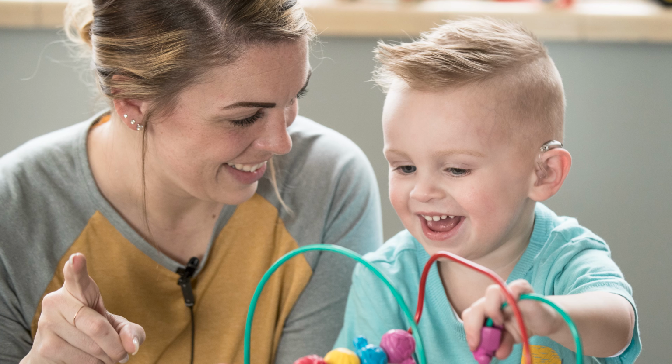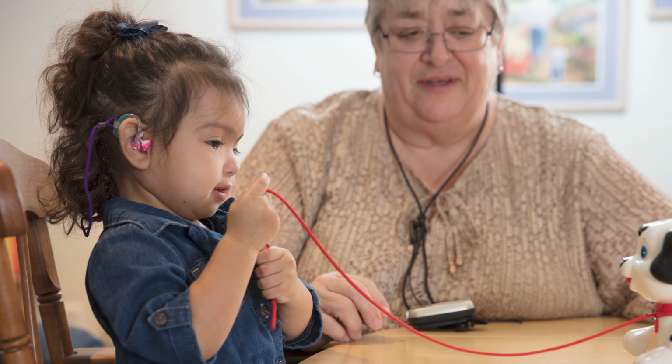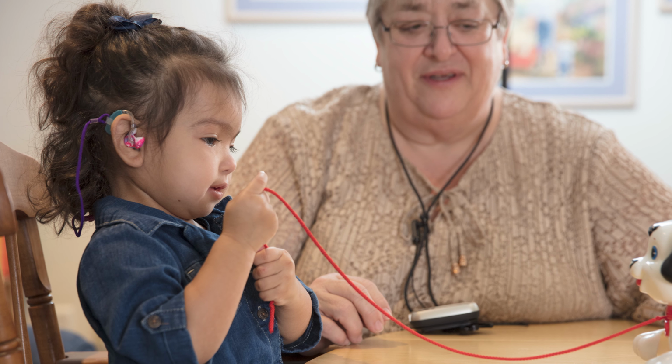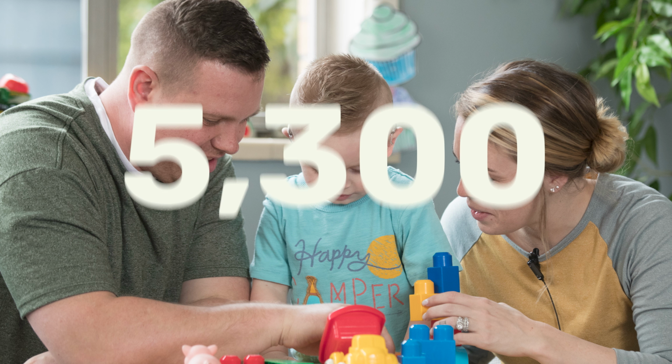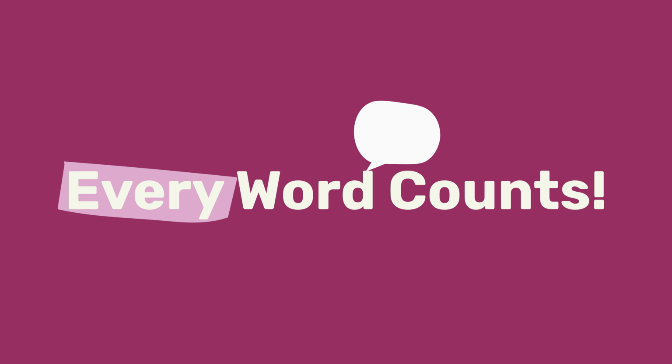Studies have found that the use of a remote microphone at home increases the number of words a child is able to hear by as many as 5,300 words per day. Why is this important? Because every word your child hears builds a connection in their brain and helps them learn to listen and talk. And thousands more words each day simply by wearing a remote microphone?